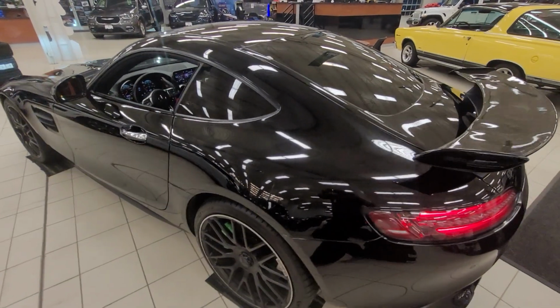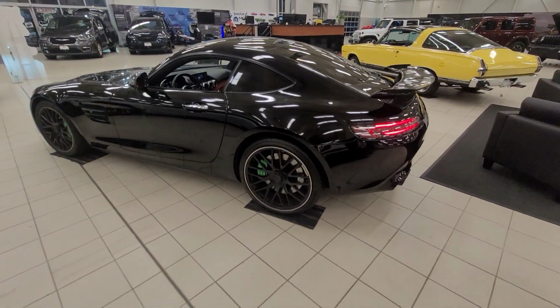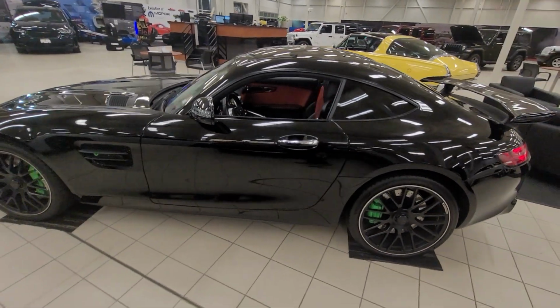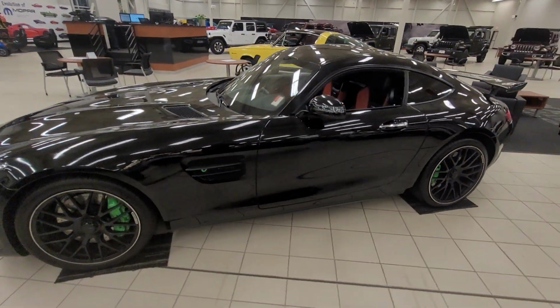So if you have one of these, I'm sure yours is a bit nicer. I do like the car. It just pains me to see one that's been treated like this.